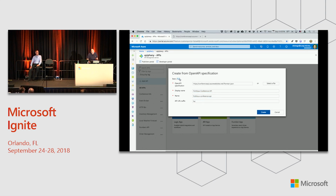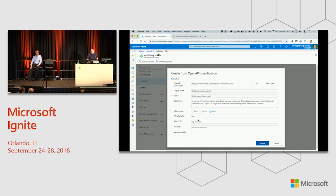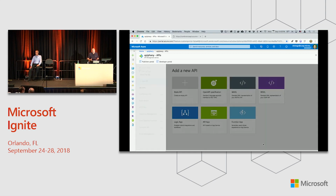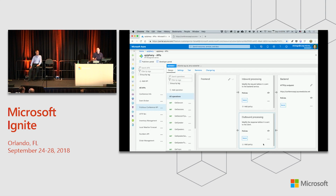So I'm going to do something a little bit more extensive here. I'm going to add it to a product, which is a publishing concept, allowing you to target specific developers and consumption limits for an API so it's immediately available. And with that, we can create this API. So, API is created. You see all the operations. We laid it out for you based on the description that you supplied.